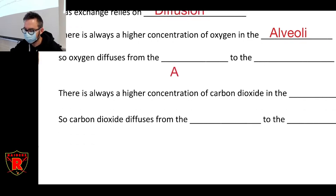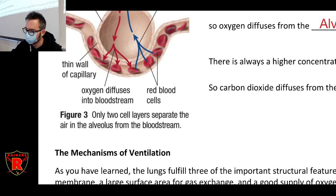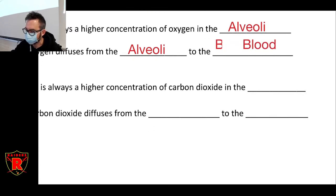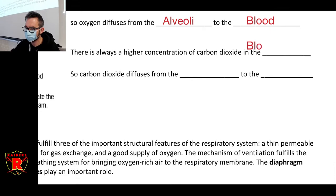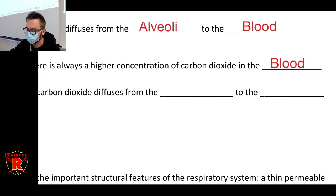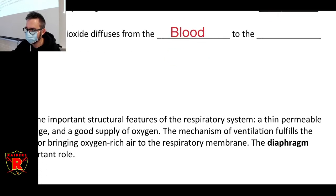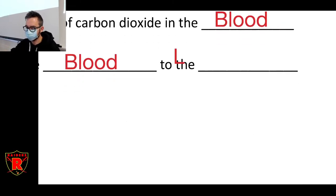Why is this thing giving me such a hard time? From the alveoli to the blood. This is just what we were talking about earlier. And there's always higher carbon dioxide concentration in the blood because your cells are making the carbon dioxide. So carbon dioxide is always going to diffuse from the blood into the lungs. I'm really having trouble with this thing today. Blood to the lungs, to the alveoli.